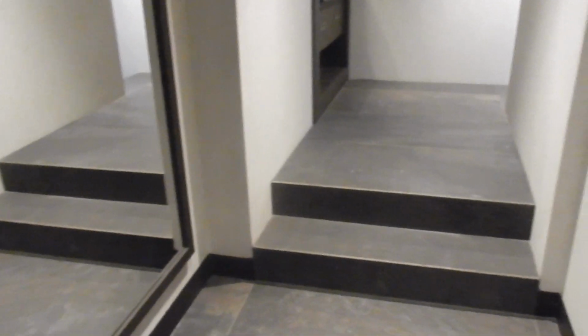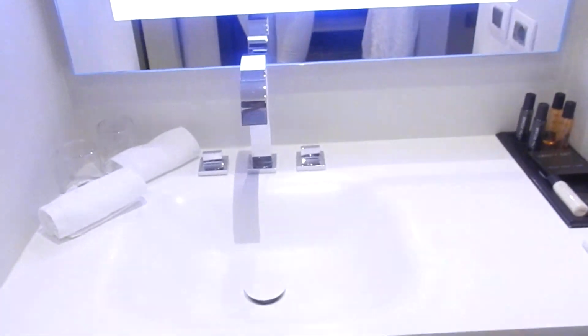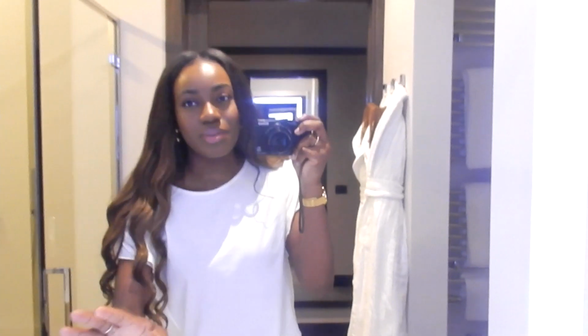So I've just come in and this is exactly what I see. Some steps, and right here there is a huge mirror. But this door, which is really cool because it's slidey, is the bathroom. We've got a nice shower area here. It's absolutely stunning. And then we have the sink, which is really nice. And I really love this mirror. You know that we bloggers always complain about hotel lighting. Well, this is perfect when I'm doing my makeup.